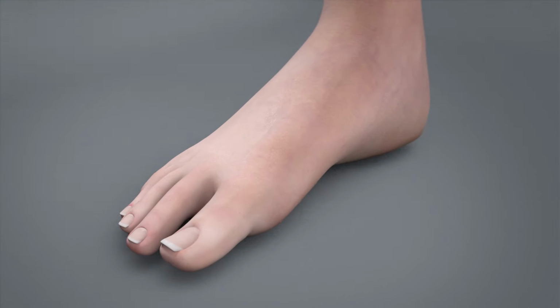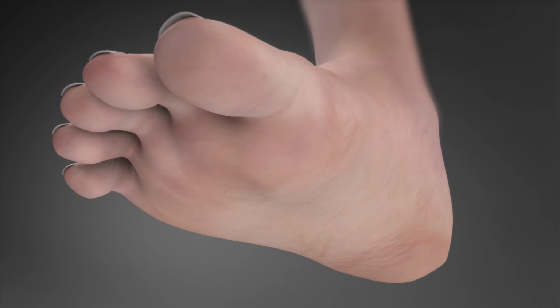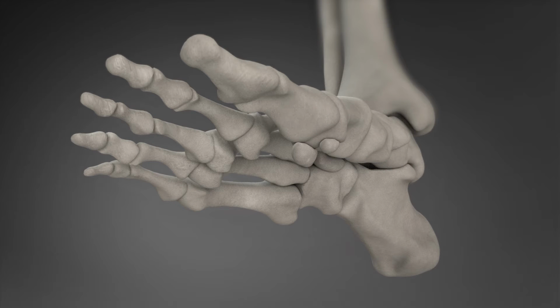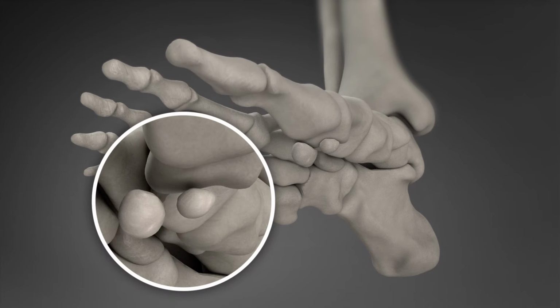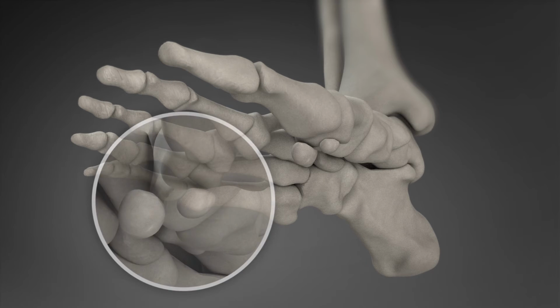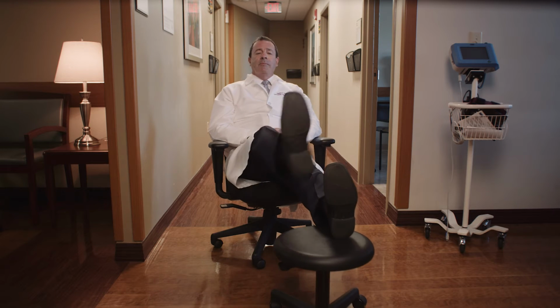This new imaging we pioneered revealed that the sesamoid bones that sit under the first metatarsal were people's main source of pain and discomfort. As the big toe shifted out of place, these tiny bones became misaligned from their grooves. This misalignment causes arthritis, which is the erosion of your cartilage. The cartilage between the metatarsal and sesamoid bones acts like a protective padding, so they don't grind together. It's like a comfy orthopedic chair for your feet.